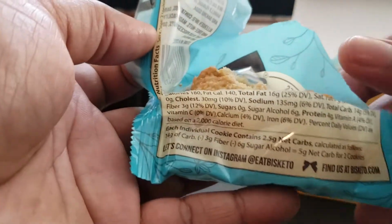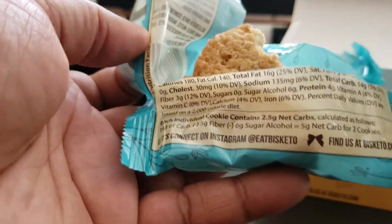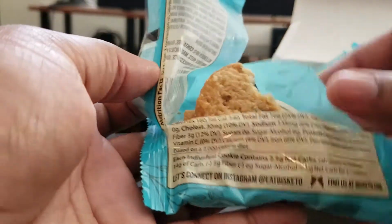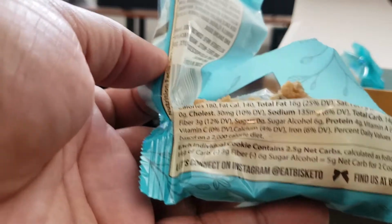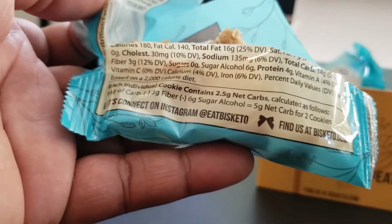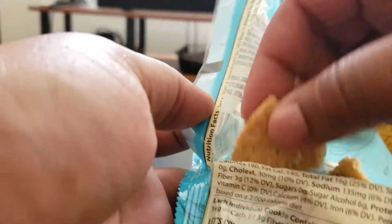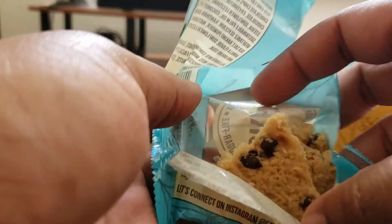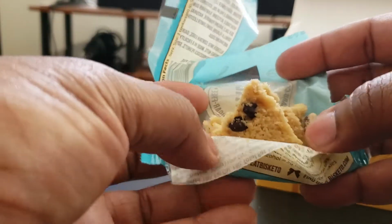So they're not bad, but the texture is not what I'm accustomed to. They break easy. It's not super sweet neither. They're not sweet. I mean, it's sweet enough, but not that sweet. So it's not bad.